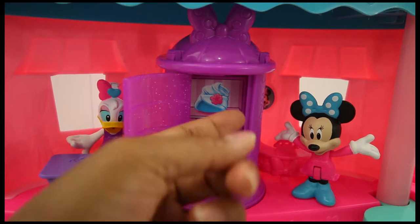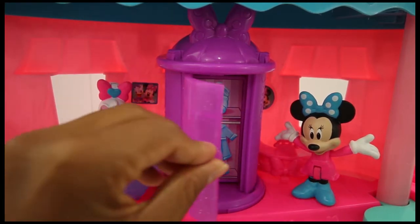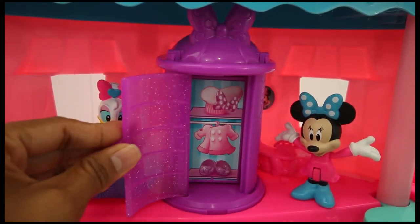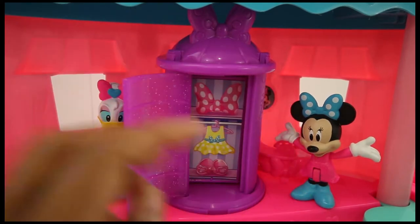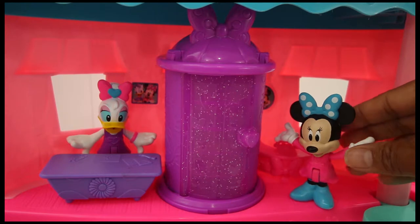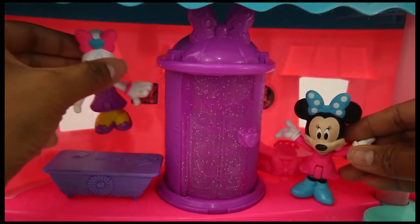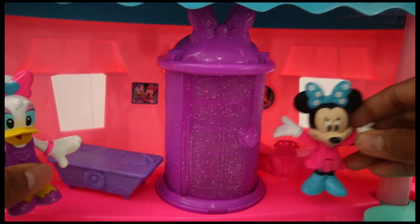That is a really cute bathrobe and pink flowers and some cozy slippers! And what a really cute outfit that is! Guys! This magic spinning closet is so magical! Alright, now that we're done with the second level, should we go check out the third level? Let's go ahead! Come on, let's get into the elevator!